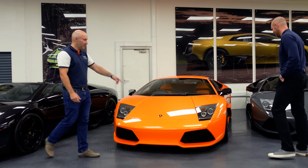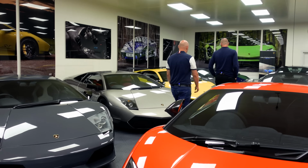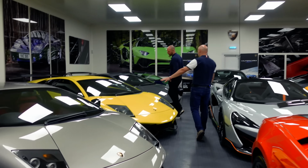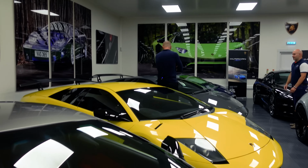Well, they've got some SVs up here. This is probably your type of colour. So these two SVs here, the yellow and the grey one. Really like the grey. That's a weekend car, mate. Yeah, that's a weekend car. And again, this is the big spoiler one. Super Veloce.